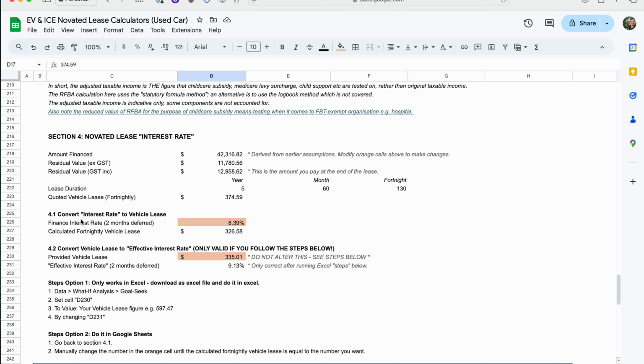So your finance interest rate, you can put in the interest rate on here and it will calculate the fortnightly vehicle lease. Here it's 8.3% I've put in here. That's really low. So if you can get 8.3% from a third-party finance company, then that will be great. I actually decided to go with Maxxia, which gave me a 12% interest rate.